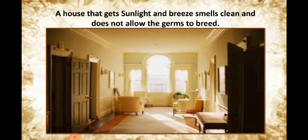A house that gets sunlight and breeze smells clean and does not allow the germs to breed. So, in which house we get sunlight and the breeze, that house smells clean. We get a good smell and it helps to kill the germs. Breed means staying in the house.